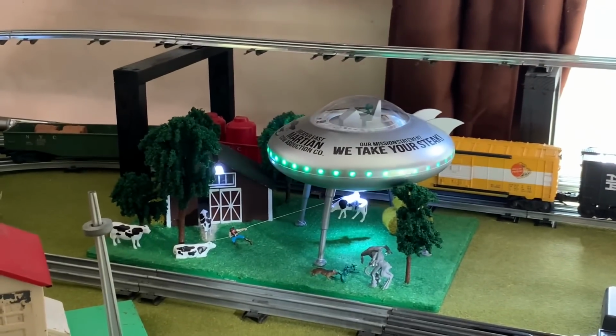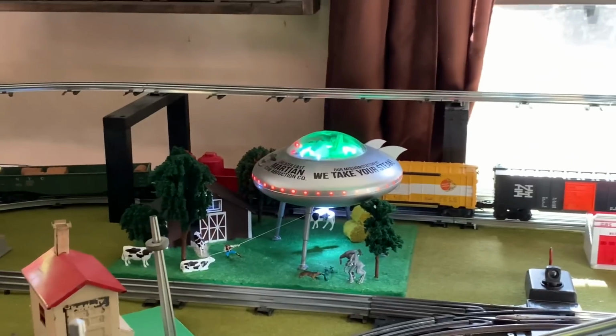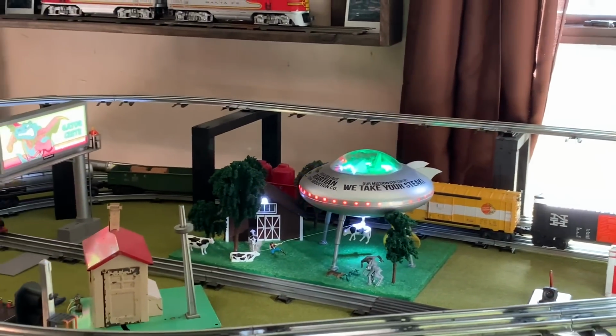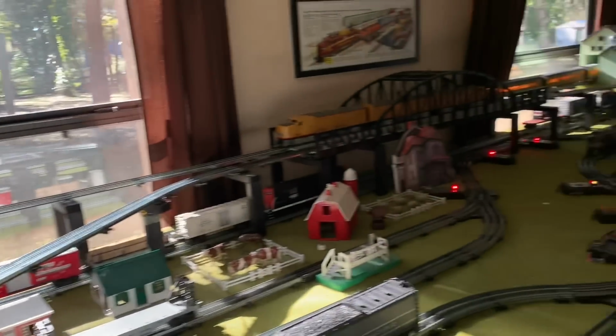It kind of makes the train room a disco now at night. Everything's blinking and all different types of colors in here. It's pretty bright. But I'm working on placing the other ones as well.